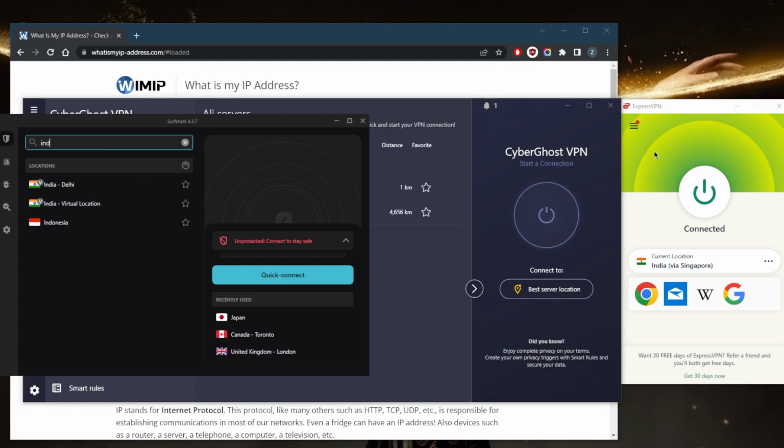Whether you're going for Express, CyberGhost, or Surfshark, you'll be able to secure your devices, stream Indian TV shows, and unblock streaming services that are exclusive to India. And of course, you'll be able to encrypt your traffic and download files safely and anonymously.